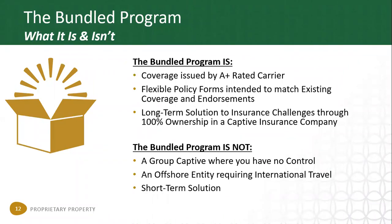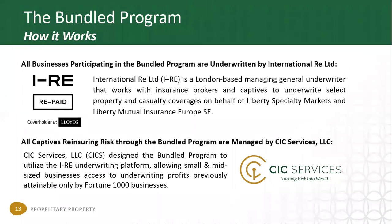There are a few components involved in the bundled program that I just wanted to highlight for you and talk a little bit about how it works. Not too dissimilar from what businesses are doing right now. A business would need to have a broker involved, and that broker is going to work through what's called a managing general underwriter, a company called International Re Limited, who we've partnered with on this program. And International Re will underwrite each business individually and determine the policy limits, help set the premiums, and issue the policies and everything on behalf of Liberty Specialty Markets, which is a Liberty Mutual company, and we'll talk about that in a second.